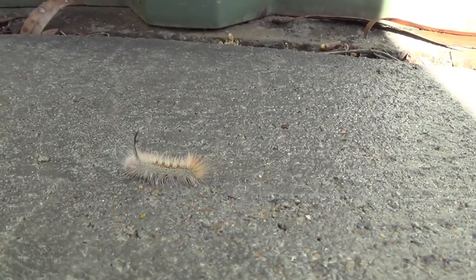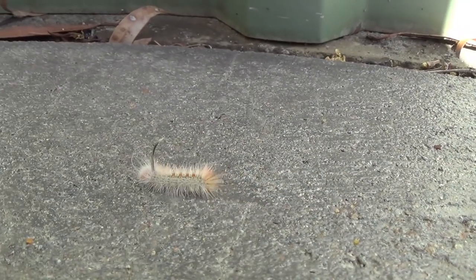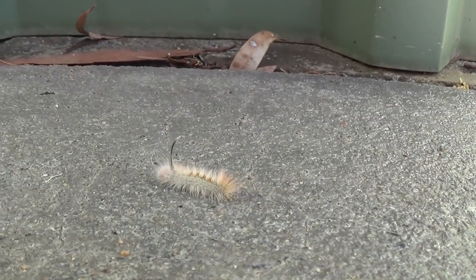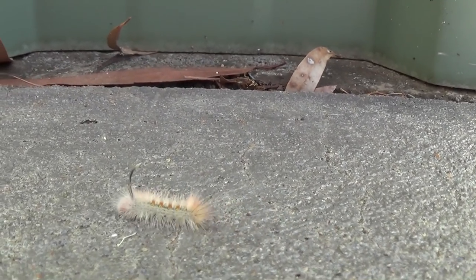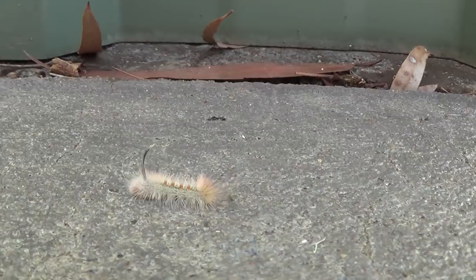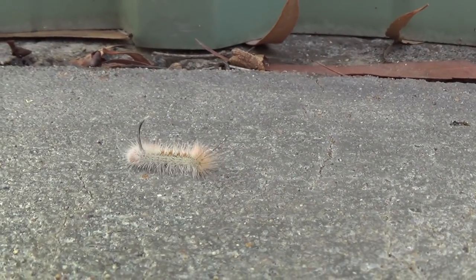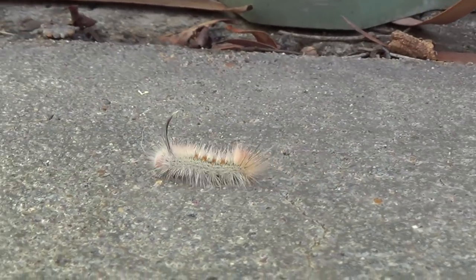This is a caterpillar that I found outside. I just had to film it. I don't know what it's called, but it looks like a unicorn. And it was white and fluffy and had pink on it as well. The pink's not really showing up, but it had a sort of a pink stripe down the back. Could be a snorkel. Maybe it goes underwater. I don't know, but it's very cute.